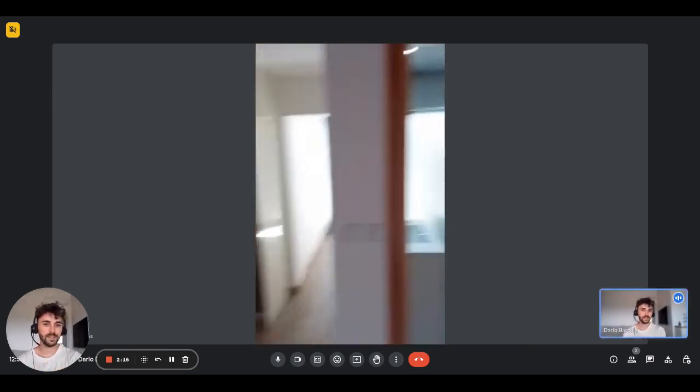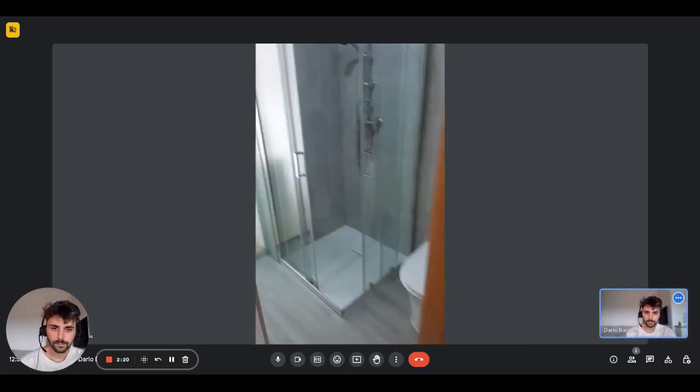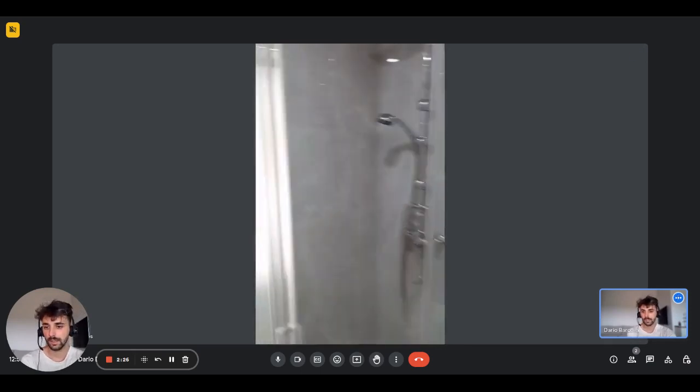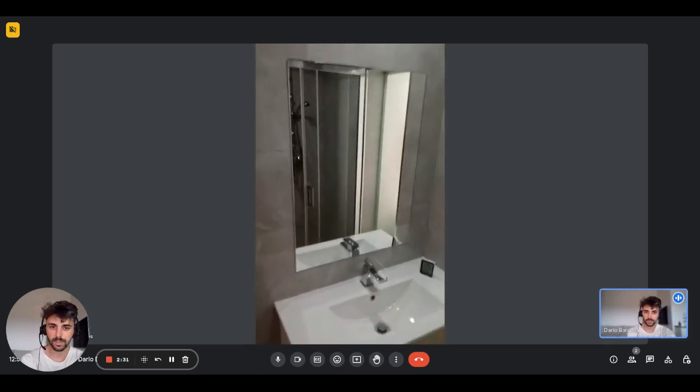Then you have the bathroom. The bathroom has the toilet, the shower right here. Then in front of it, you'll have the sink with the mirror, and there are two cabinets underneath.